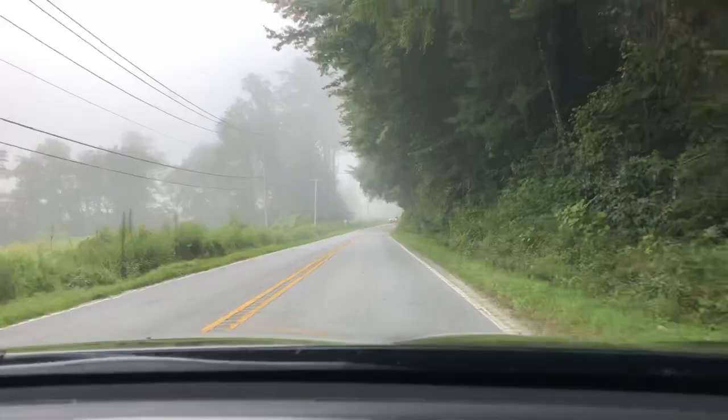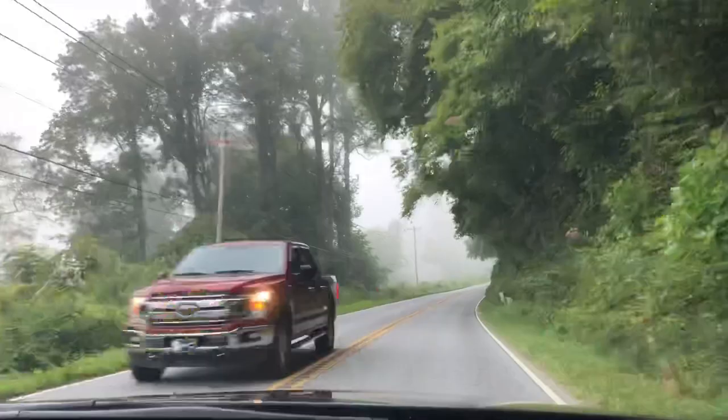Here we go. As we got into a little bit of elevation here, the air cooled and we got into some fog. It was really kind of cool, actually.